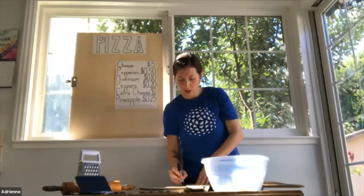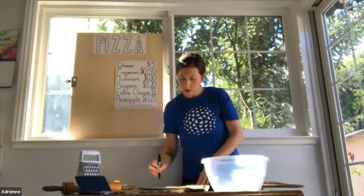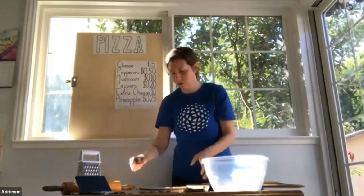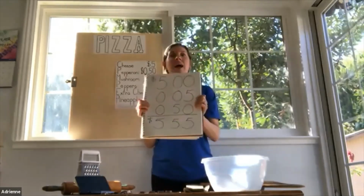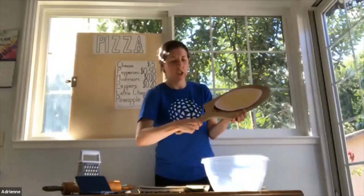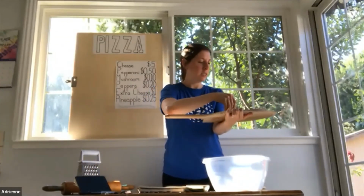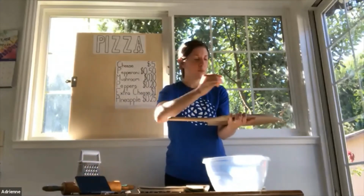And then we'll add it all up. 50 cents, 5 cents, and $5 equals $5.55 for a pizza that has half extra cheese. Let's make our pizza actually. So I gotta add my half extra cheese and half mushroom.